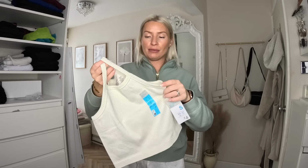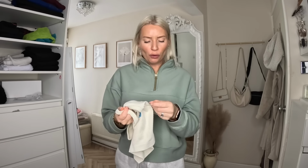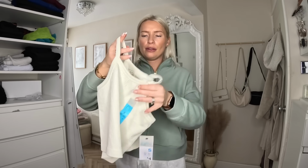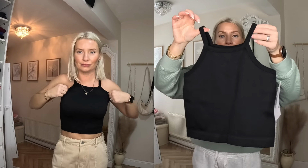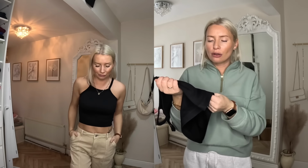And I just really loved the material. It's the same really thick ribbed material, but these are just £4, which I thought was really good. So yeah, I got this colour, and then I also picked up the black because, you know, can't go wrong with a black one. Both in a small, they look really, really titchy again, but I just feel like there is a lot of stretch in these.